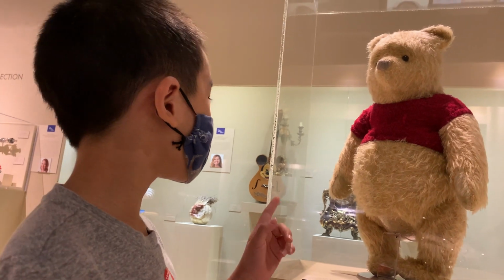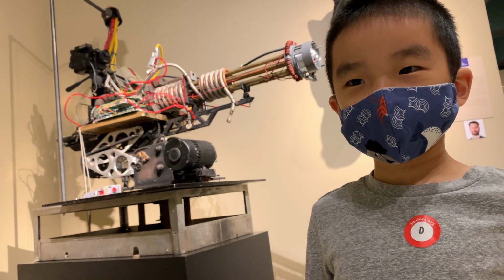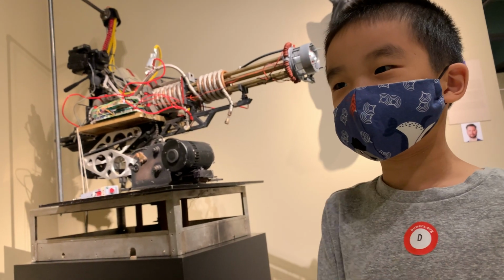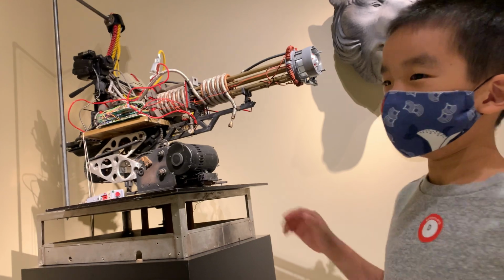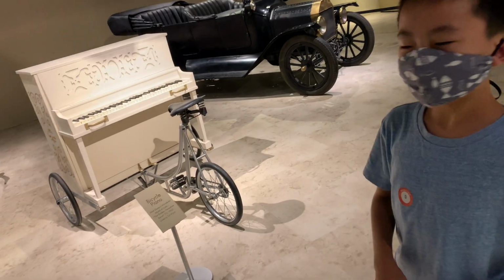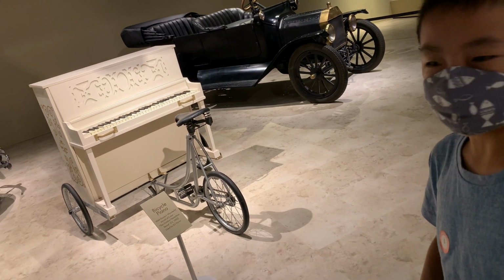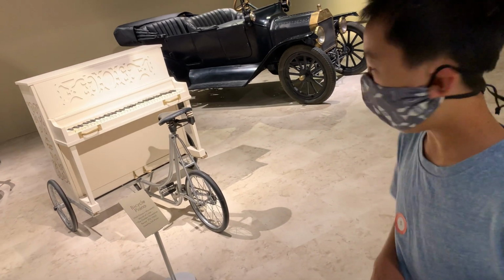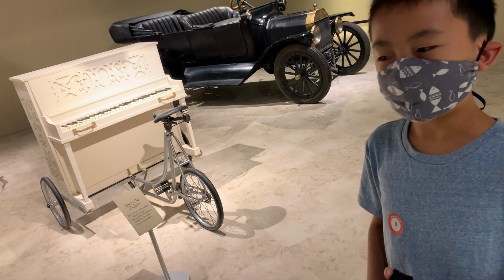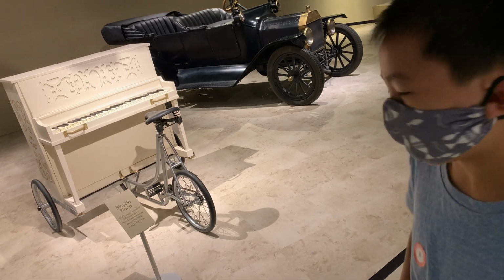So cute. Over here it's a drinking machine, and I wish I had a miniature so that I can become Minnie and ride animals. This is a bicycle piano. So, I'm not sure how this works. Maybe if you pedal, then it makes sound. Or maybe you can just ride it while you're playing the piano. And I also noticed that this is not a bicycle. It's actually a tricycle.